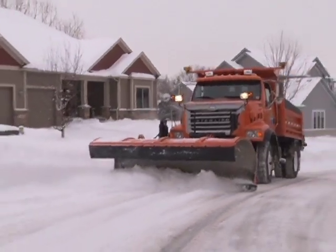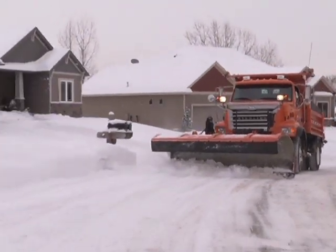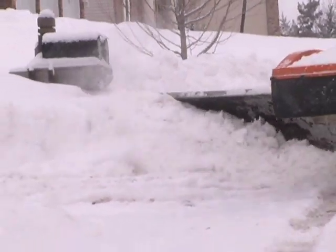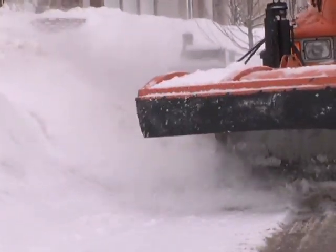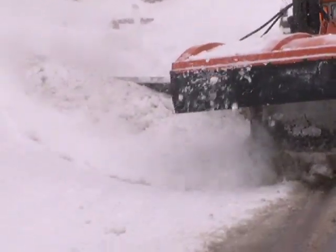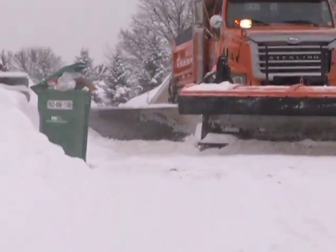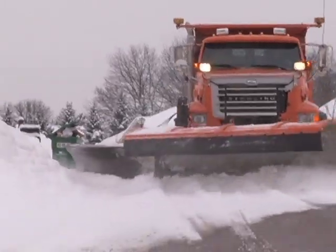All right, Troy, now when do you go out and plow? I mean, if it's just a little dusting, do you plow? Do you have like a set limit before you go out? We do have a set limit. As far as residential streets, 2 inches of snow or more before we will plow all the residential streets. But we keep very close watch on the weather forecast, and as soon as things start getting slippery, we definitely want to get out on the mains and collectors and try to make things safe as quick as we can.